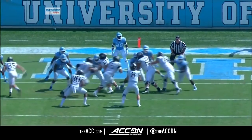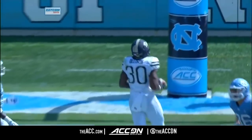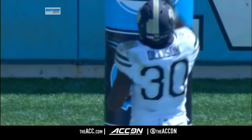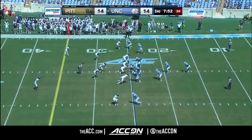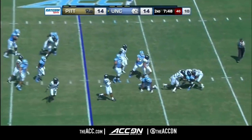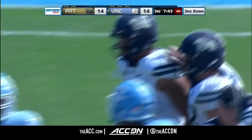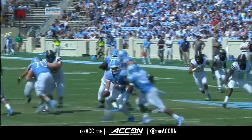Number 70, Millen, going to come around, as is 76, Dentino. Dentino had the block earlier in the game. 260 pounds. 3.5 tackles for loss so far this year, and a roadblock presented by the Pittsburgh defense to Mr. Antonio Williams, and a loss of 3. He rolls out of the block on the edge.